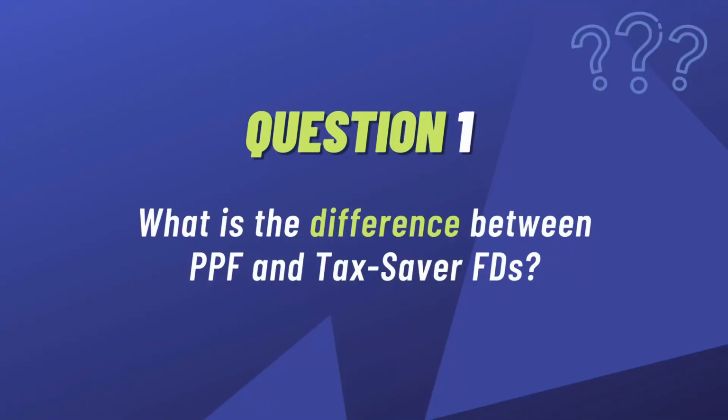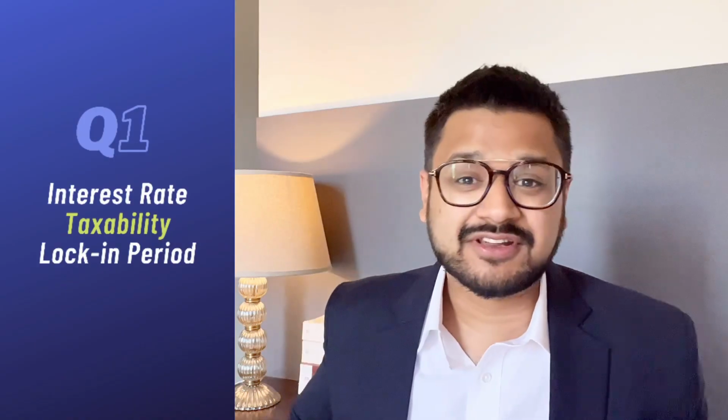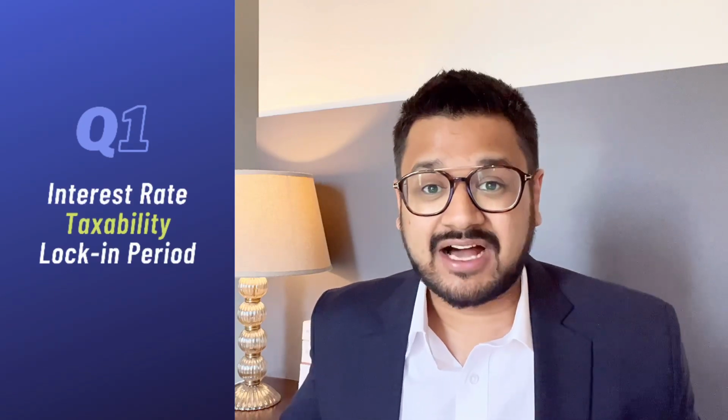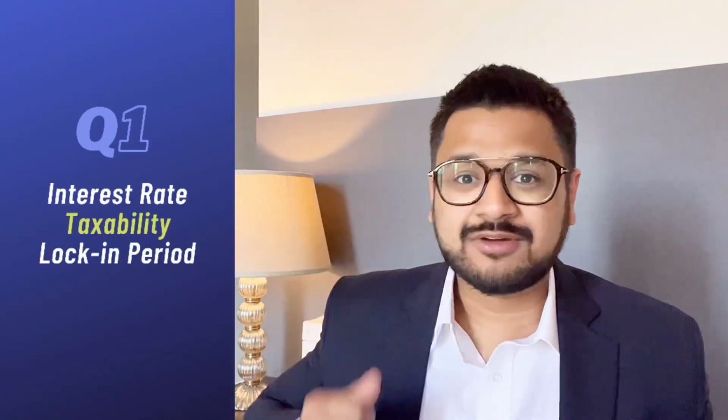In this video, I'll be comparing PPF with tax saver fixed deposits. So guys, I'll be answering two questions in this video. First, what are the major differences between PPF and tax saver fixed deposits? And second, which is the better choice for making the 80C investments? So there are three major differences between PPF and tax saver FDs. These differences are with respect to the interest rate, the taxability and the lock-in period.